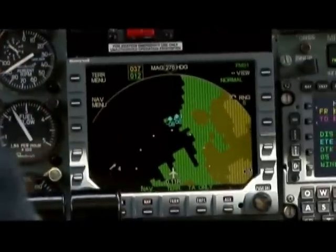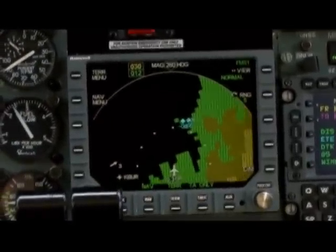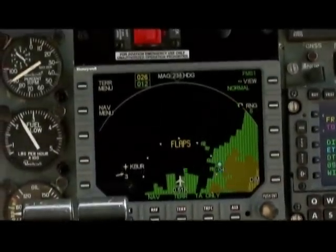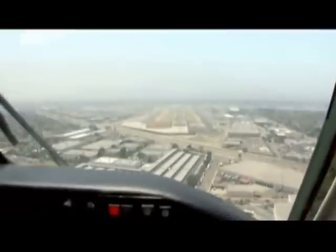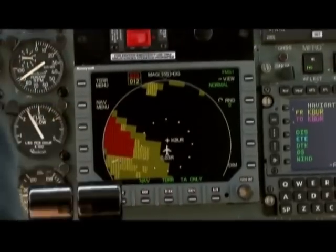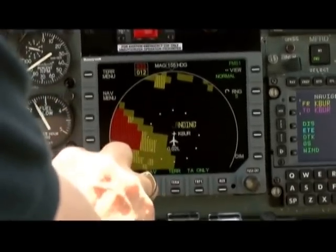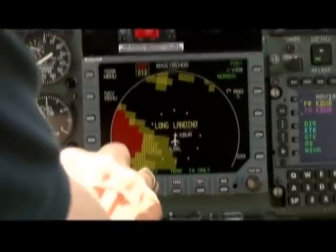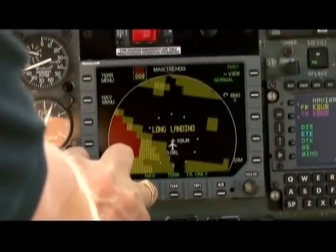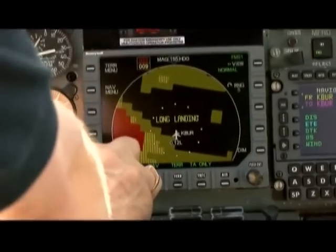Oh, that's a bummer. Flaps. Flaps. $40. $30. Long landing. Long landing. 4,000 feet remaining. 2,000 remaining. That was fun.